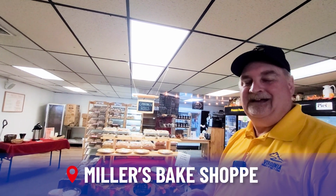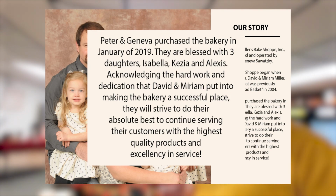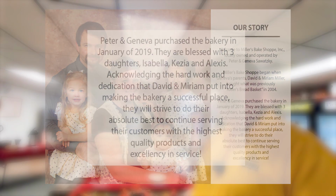All right, so we are here in Stuarts Draft in another absolutely fantastic business. We are at Miller's Bakeshop, and Miller's purchased the old Yoder's Bread Basket nearly 20 years ago and made it their own. And in doing that, it really became something special. Every Thursday, Friday, and Saturday, Miller's opens its doors to the community, and let me tell you, the community comes to these doors here at Miller's.